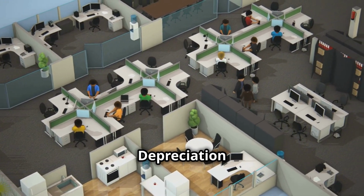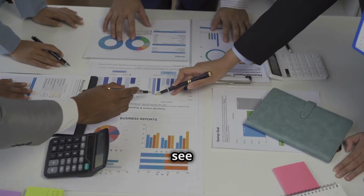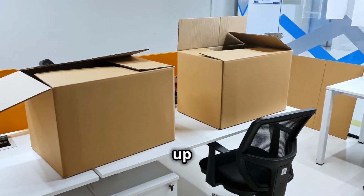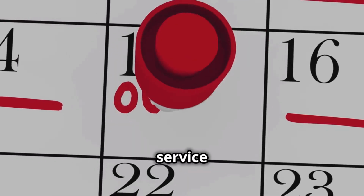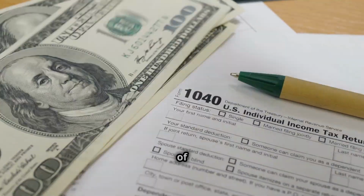Section 6. Depreciation in action: a real-world example with office furniture. Let's see how depreciation works with a real-world example. You decide to spruce up your office and buy new furniture for $10,000. You place this furniture in service on January 15th. The IRS says office furniture has a useful life of 7 years.